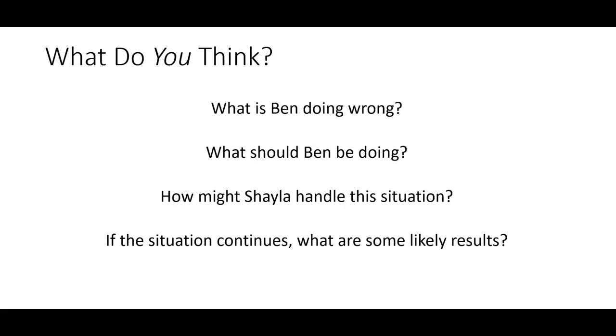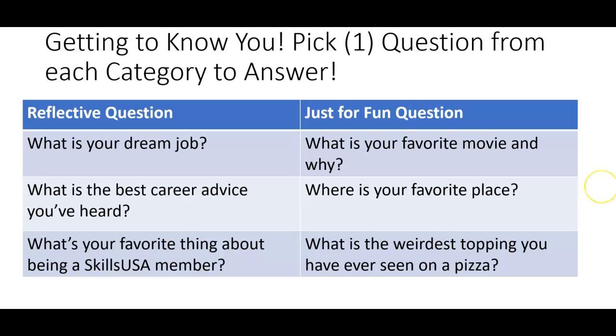So what could happen to Ben if this goes on? What could be the consequences to Shayla and her catering team? What could be the consequences to the customer? So let us know your answer to one reflective question on the left and also a fun question from the column on the right.